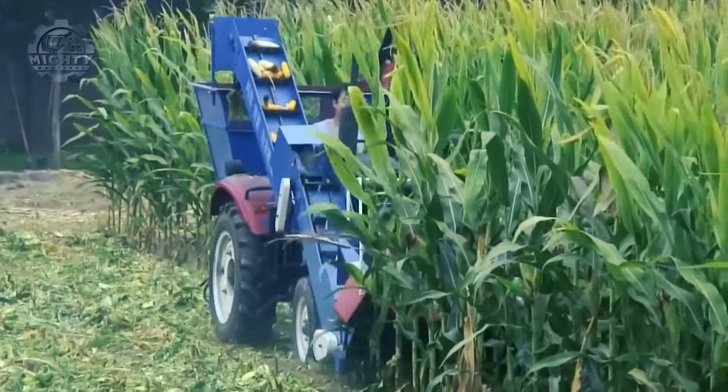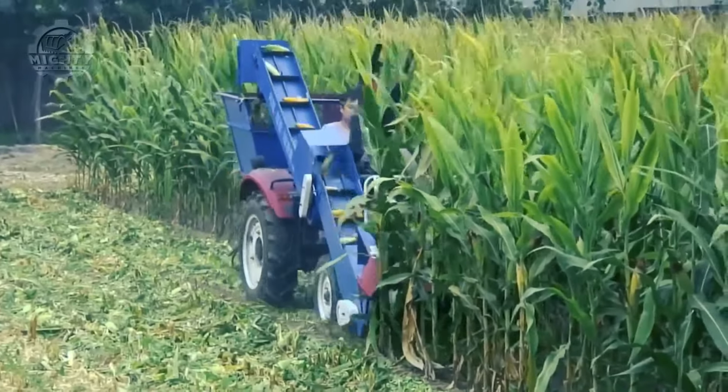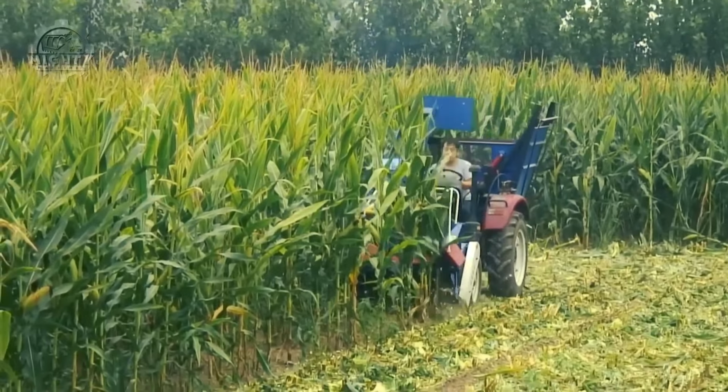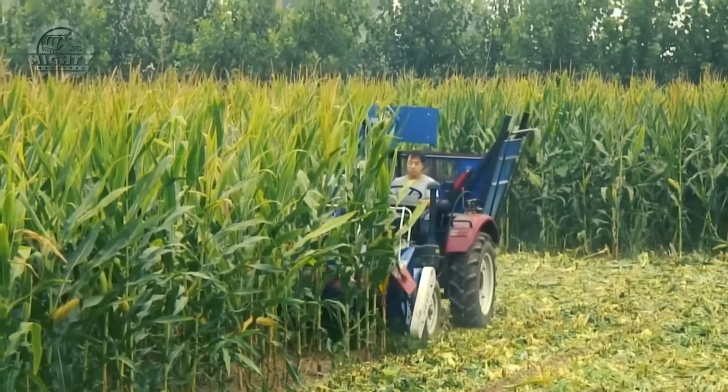0.8 acres an hour. First, the ear and straw and corn fields should be plucked. Then, these will be placed to the rear hydraulic tilting hopper, which leads us to the final step, or the direct loading to a transporting vehicle.